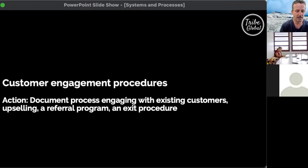The other thing as part of the exit procedure is, even though the product might not be right for them right now, it might be in the future. So making them feel loved might get them back in the future. But also, it might just not be a fit for them, but they could still go on and be an ambassador for you and bring in 10 or 100 more customers for you. So it's really important you do have an exit procedure for your customers as well.